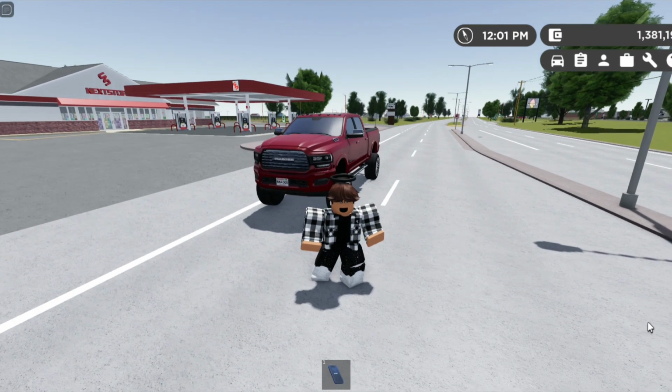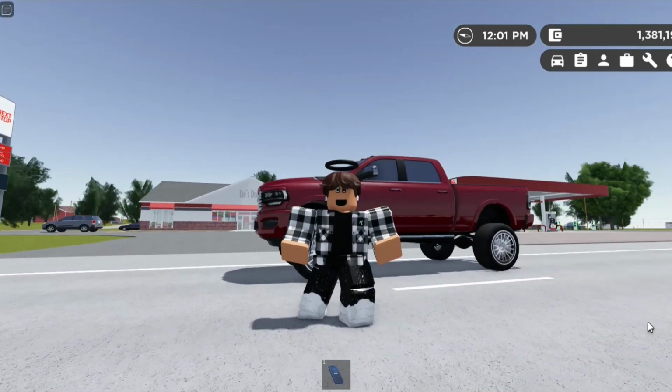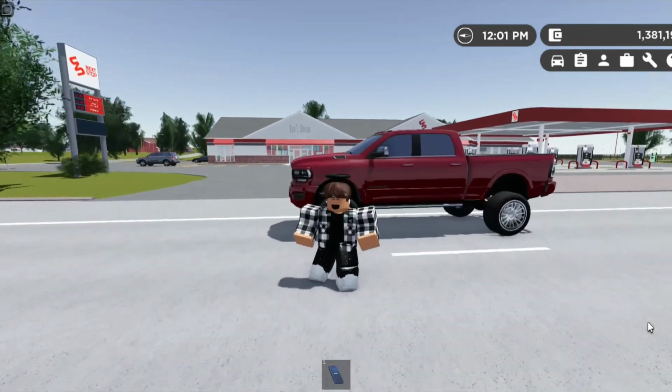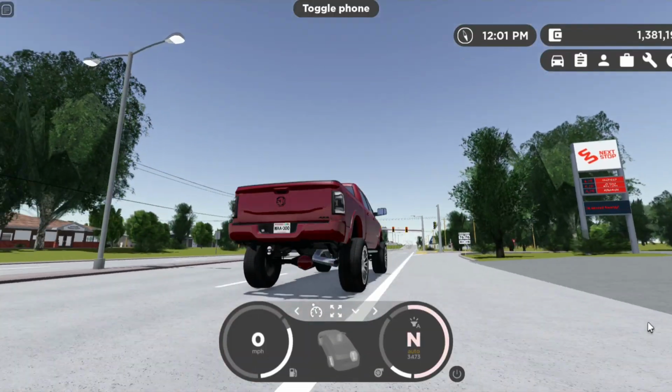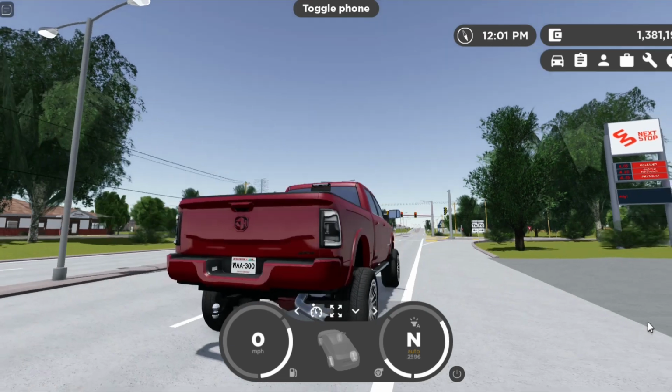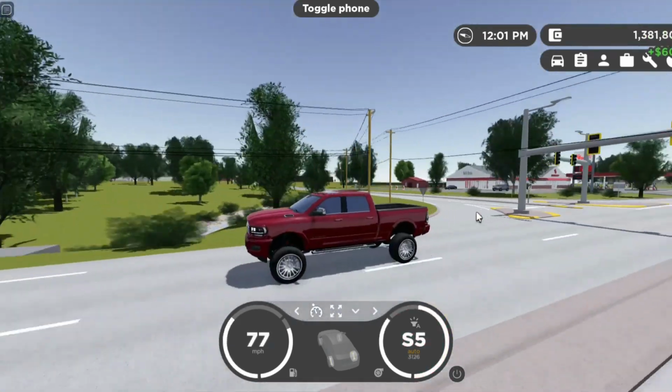And finally, we have my favorite limited, which is the lifted RAM. My avatar is pretty tall, but I'm completely dwarfed standing next to it. This thing is stupidly fun to drive, is highly detailed, it's extremely fast, and it can climb over basically anything. It's deplorable in every possible way.